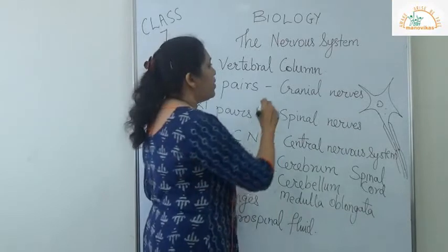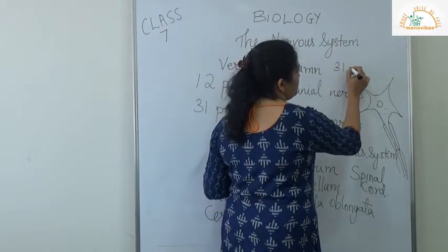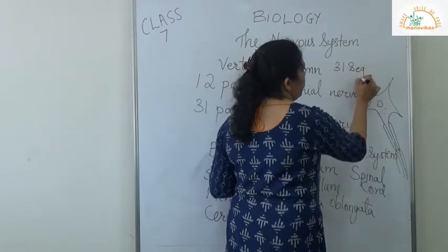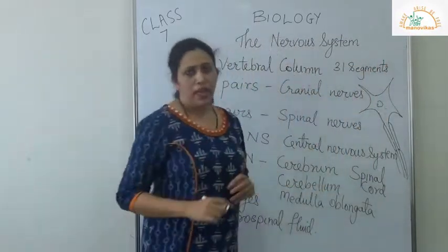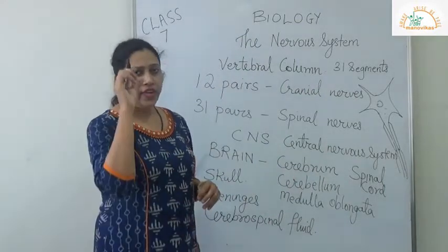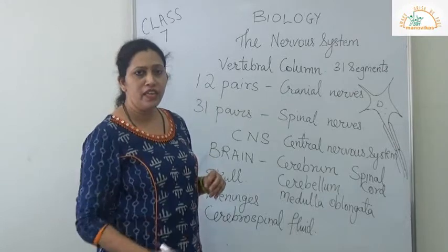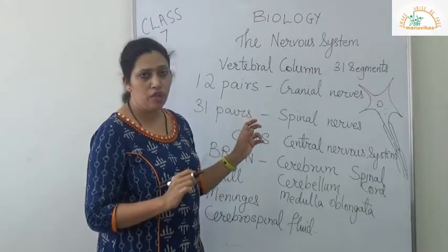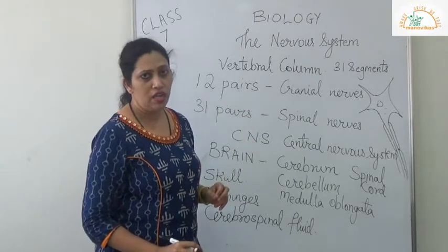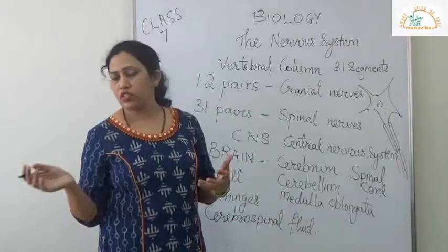And there are 31 segments, 31 parts. When I say 31 parts, the whole spinal vertebral column is divided into 31 parts. It is not like a refill in a pen, one whole cell. This vertebral column is not a stick, okay? It is made into parts, and that is why we can bend and turn sideways.